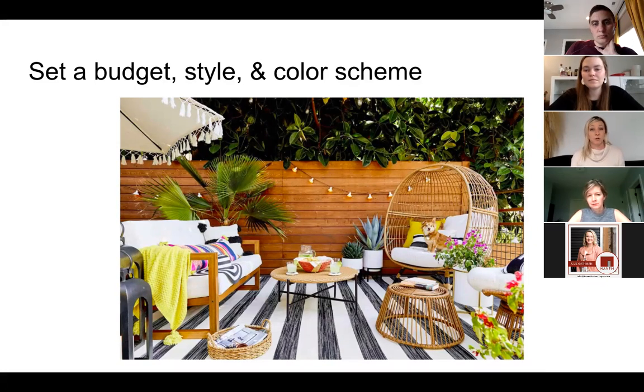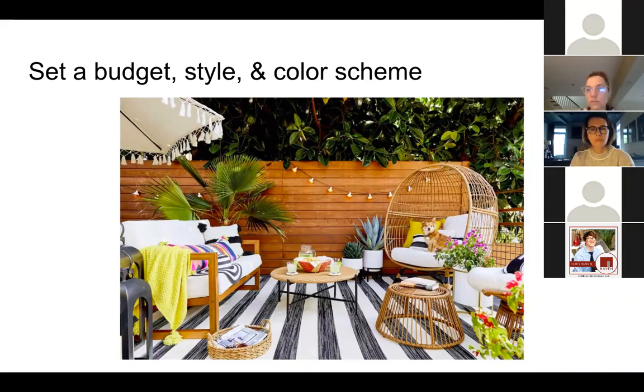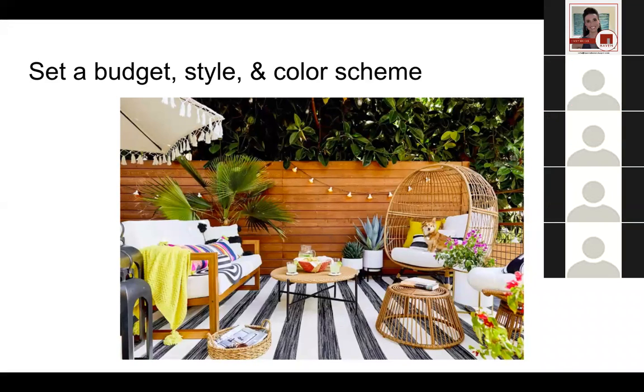But this way, your larger purchases will last longer if they're in the neutral family, because you can start to ebb and flow with the smaller things. Like you can change the color of your rug and the color of your pillows a little bit easier than you can just change the whole style of a sofa, and your investment would be lower in that as well.